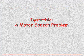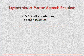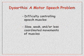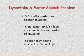Dysarthria is a motor speech problem. It involves difficulty controlling the speech muscles. Often the damage results in slow, weak, or less coordinated movements of the muscles needed for speech production. Sometimes their speech may sound slurred or mixed up.